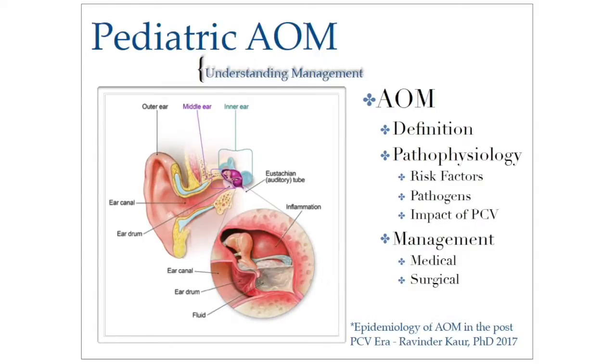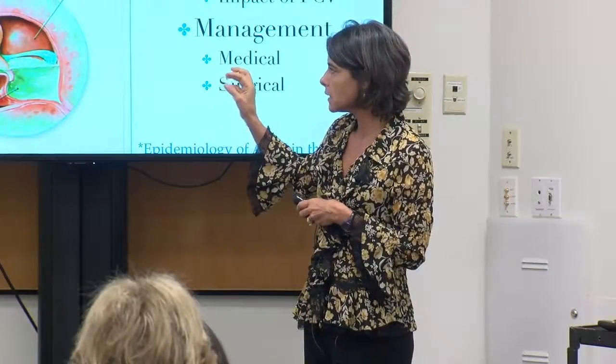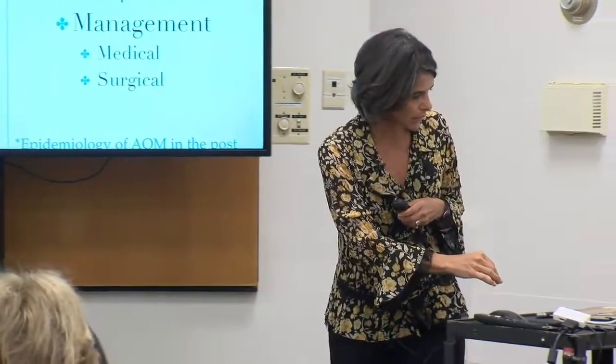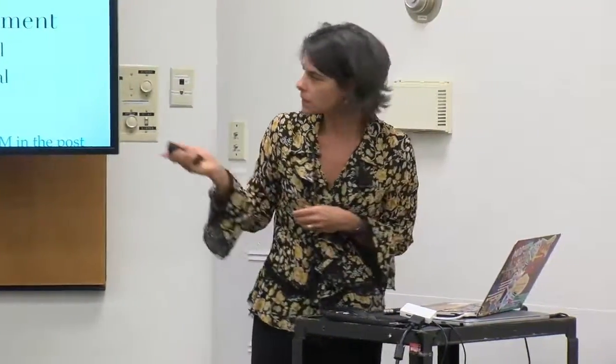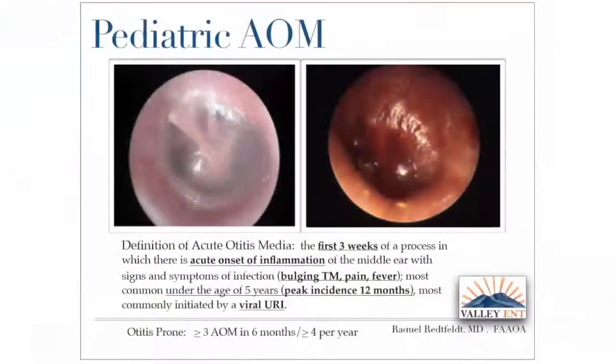It is a very painful condition to have, and if you have adults that have this, they are crying. It's really terrible, and so of course the 18-month-old is upset as well. So here's your normal eardrum on the right. You can see your normal landmarks, a translucent eardrum, and this is your really dramatic findings for acute otitis media. It should be dramatic. It should not be sort of subtle.